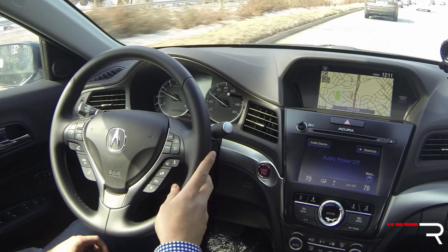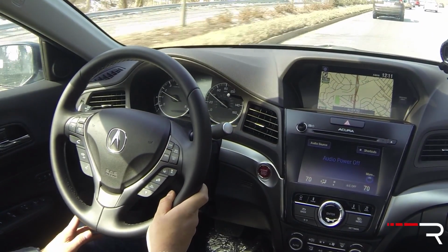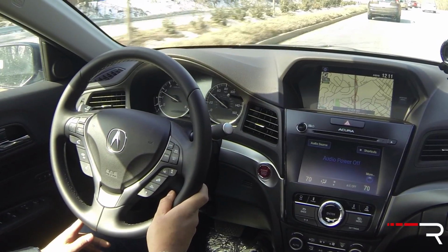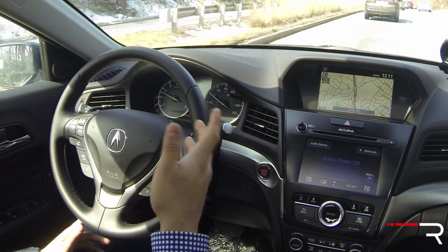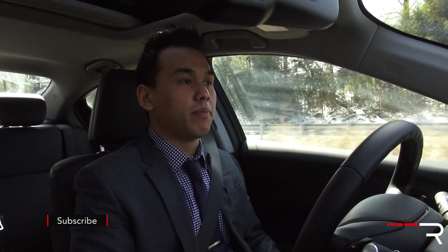Now, as I said earlier, when you're going down the road just driving the car normally, you really do feel and notice just how much quieter the interior is. The road noise has been greatly reduced. You can credit that to the extra weight for the sound deadening materials. And the ride, the suspension soaks up bumps much better.